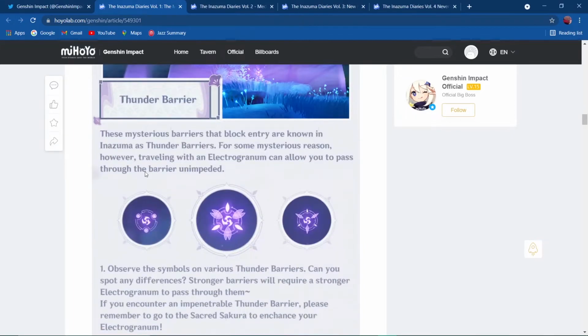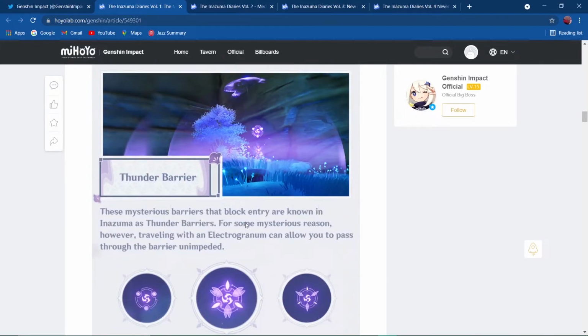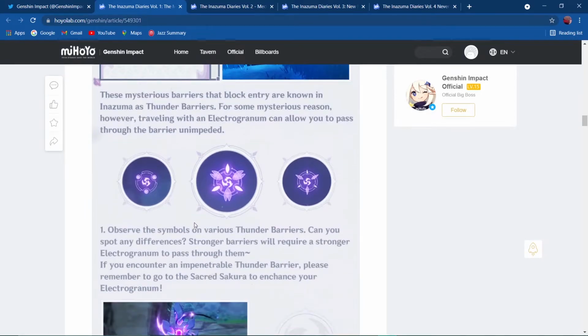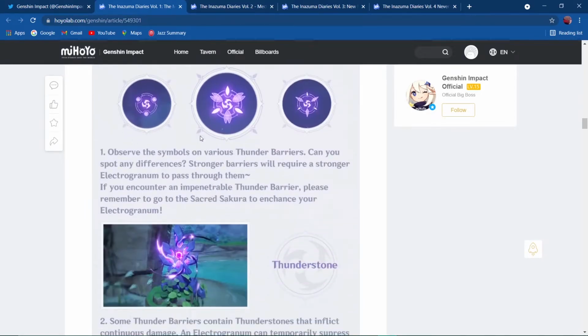We've got a Thunder Barrier. These mysterious barriers block entry and are known in Inazuma as Thunder Barriers. For some mysterious reason, however, traveling with an Electrogranum can allow you to pass through the barrier unimpeded. Ooh. We can observe the various symbols on the Thunder Barriers. Can you spot any difference? Well, this one has dots, this one has crystals, and this one has weird foot shapes. If you encounter an impenetrable Thunder Barrier, please remember to go to the Sacred Sakura tree to enhance your Electrogranum.